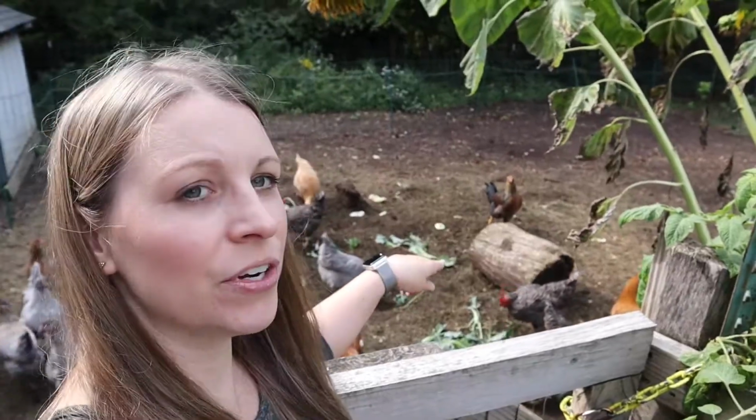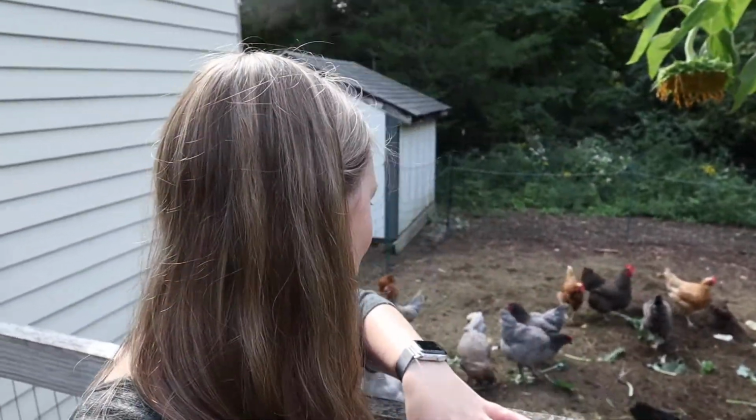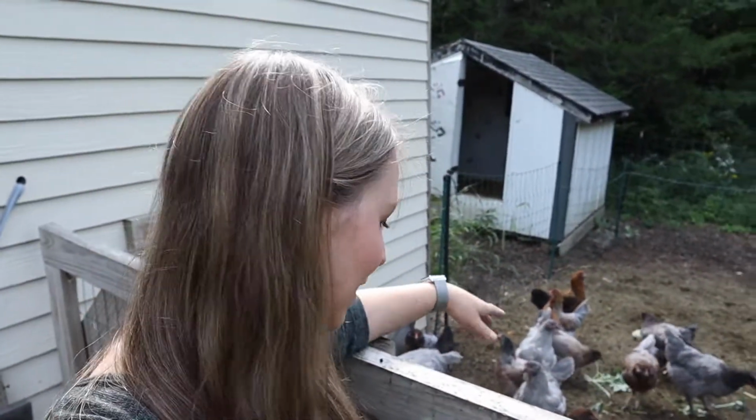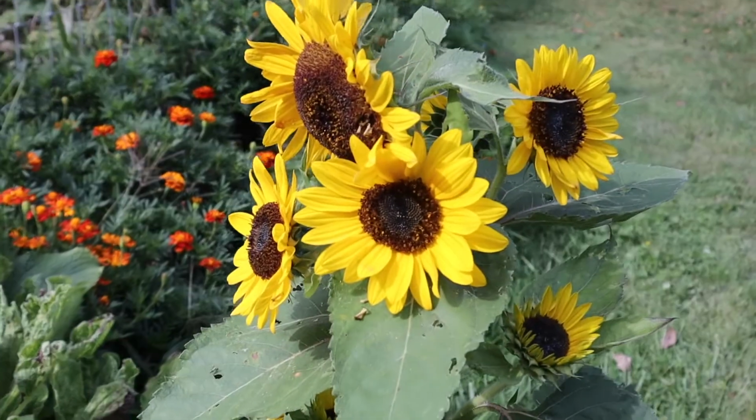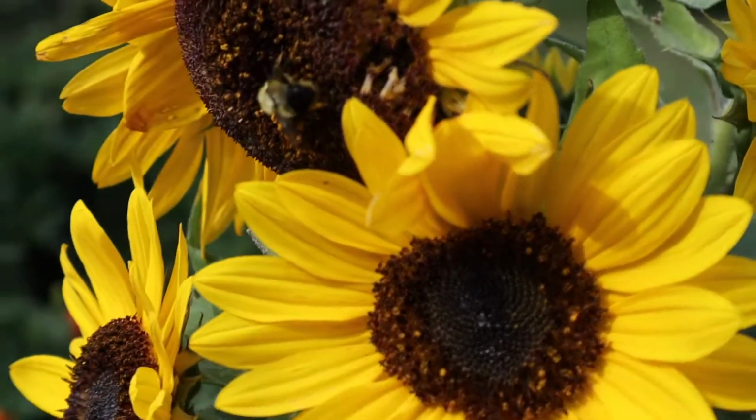These older girls here, they just take all of them. They don't let anyone else have any. So if I spread them out, some of the younger chickens can have some too. They seem to be liking them all right. I'm glad somebody got to eat them, even if it wasn't us.